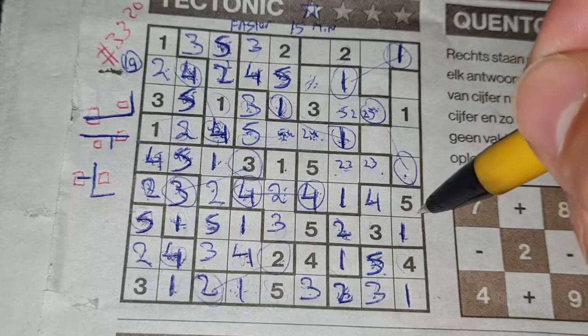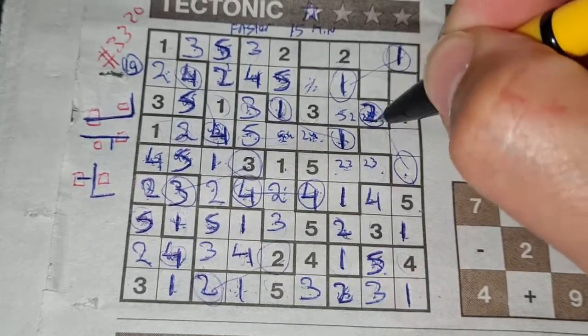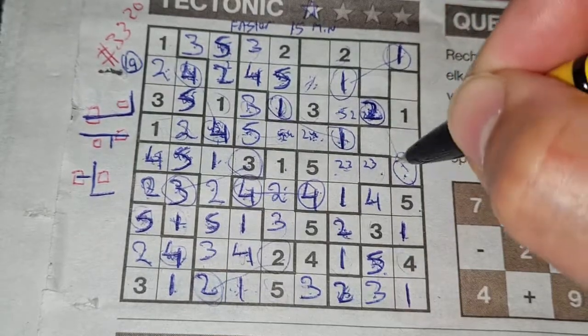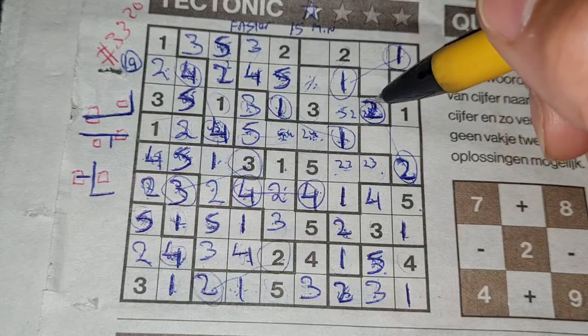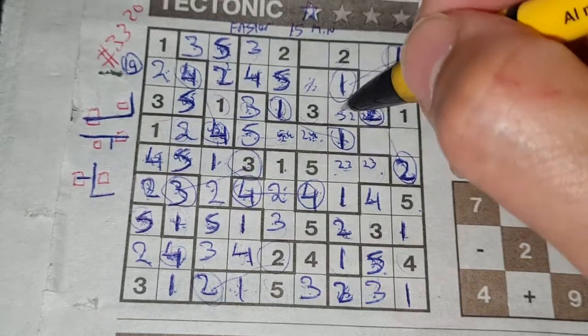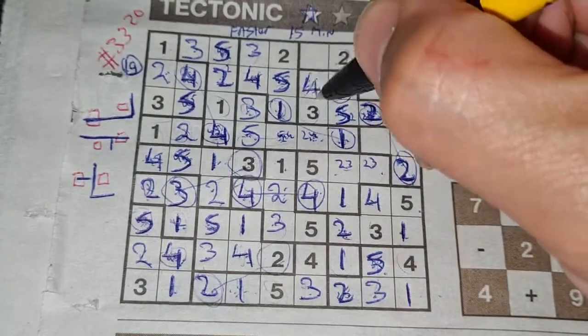Well, we have a 5 here, so it cannot be a 5 anymore. This box should be a 2. And this box is connected with that box, should be also a 2. And I've eliminated the 5, so the 5 goes here. 1 box left in this area for the number 4.